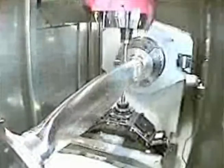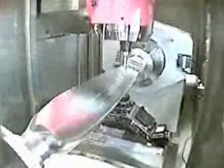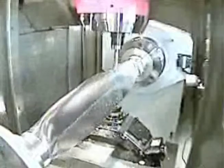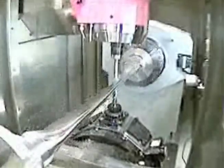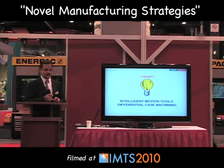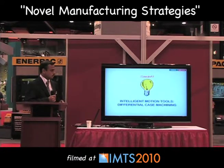So as you can see, both the spindles, the upper one and the lower one, are synchronized, and you can generate the machining process very fast as compared to the previous conventional one, where you will take a roughing pass, then come up with a conventional pass. This particular process is what we call a smart intelligent tool.